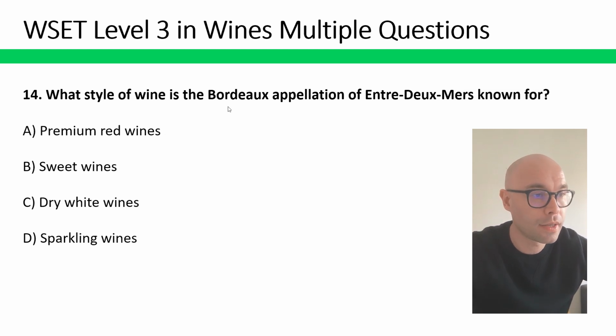What style of wine is the Bordeaux appellation of Entre-deux-Mers known for? Premium red wines, sweet wines, dry white wines, sparkling wines. The correct answer is C, dry white wines.